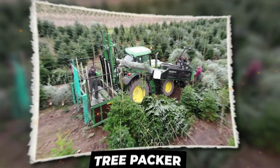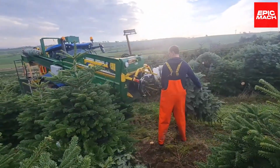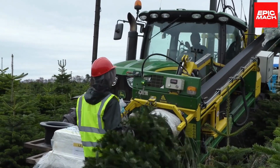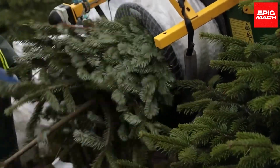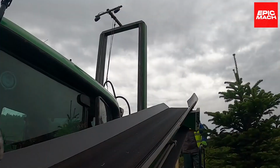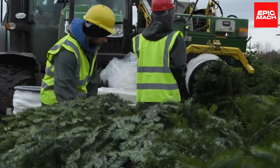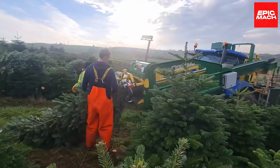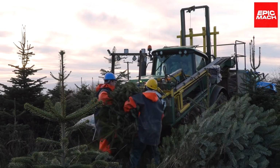Tree packer. This clever machine ensures Christmas trees arrive at their destination looking picture perfect. Before shipping, it carefully grasps trees and packs them into bundles. Branches are minimally disturbed thanks to the gentle compression process. Customers can be confident their tree will be full and shapely when they set it up.